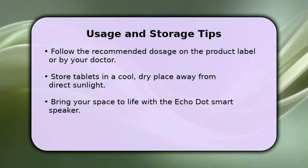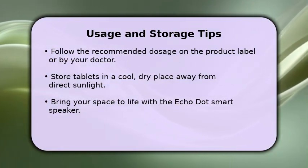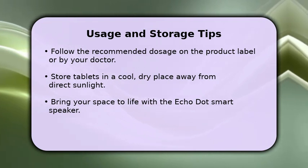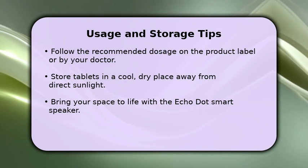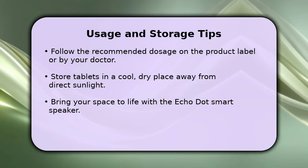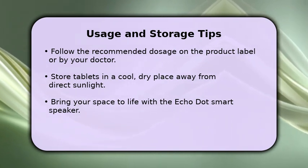Once you have your glutathione tablets, always follow the recommended dosage provided on the product label or as advised by your healthcare professional. Proper storage is also key to maintaining potency. Keep your tablets in a cool, dry place, away from direct sunlight and moisture.